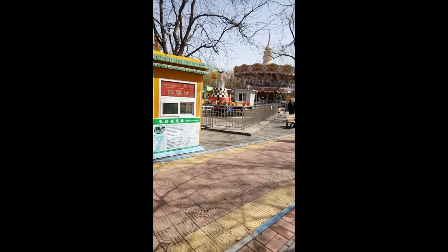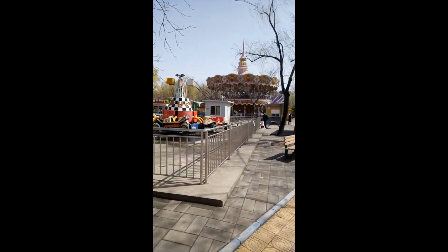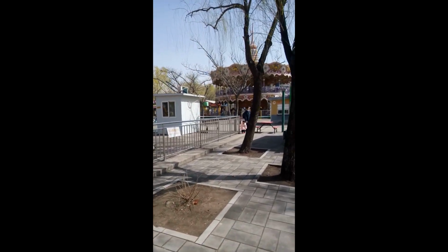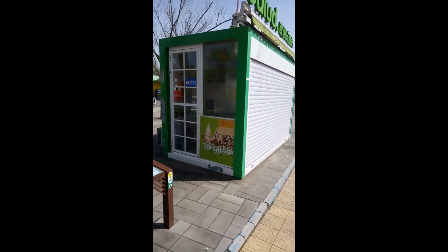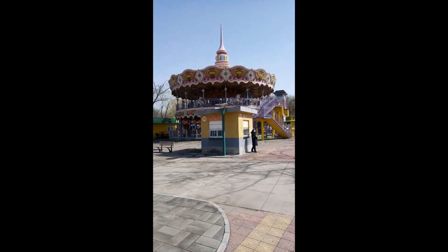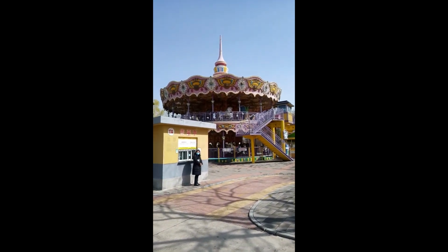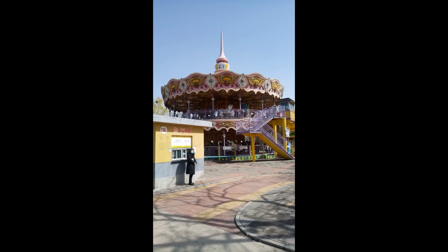Over here you see one of these double-decker carousels that are so common here in Chinese amusement parks. You can get a good view of it here. The pink colored double carousels are the ones that you are most likely to see at a Chinese park.